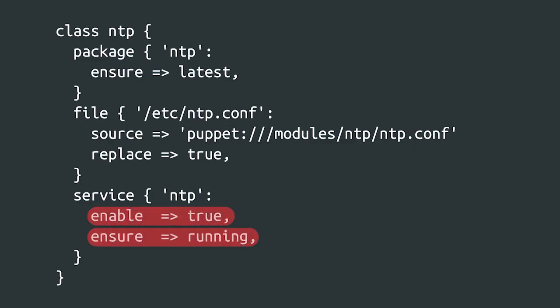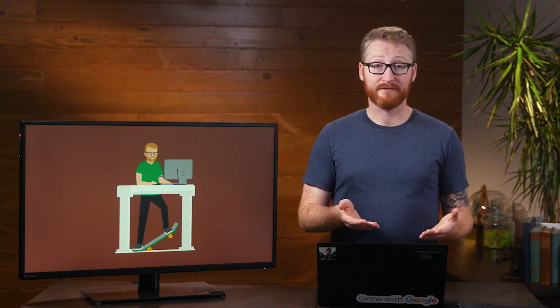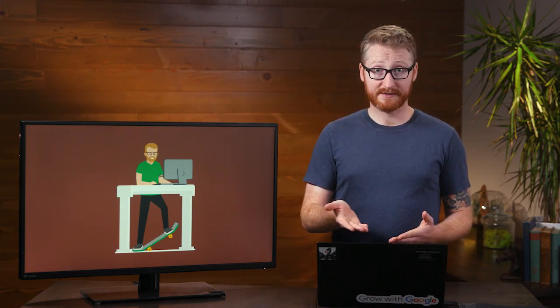By grouping all of the resources related to NTP in the same class, we only need a quick glance to understand how the service is configured and how it's supposed to work. This would make it easier to make changes in the future, since we have all the related resources together. It makes sense to use this technique whenever we want to group related resources. For example, you could have a class grouping all resources related to managing log files, or configuring the time zone, or handling temporary files in directories.